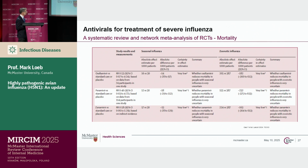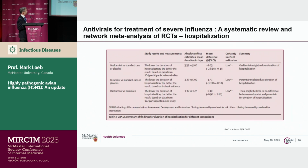So whether these actually reduce mortality is very uncertain, and it's even more uncertain for zoonotic influenza because there are no randomized controlled trials in this population. What they did is they based the baseline case on meta-analysis of death in zoonotic influenza, but they used the estimates of seasonal influenza to get an effect size.